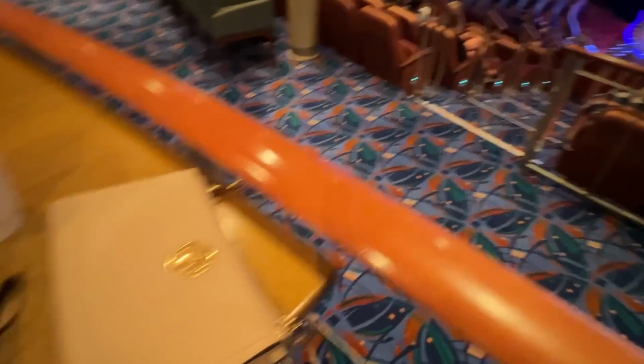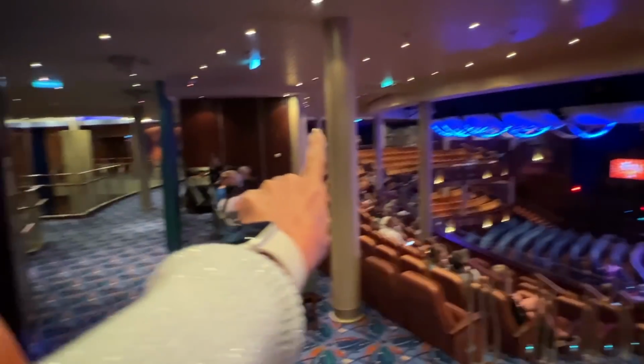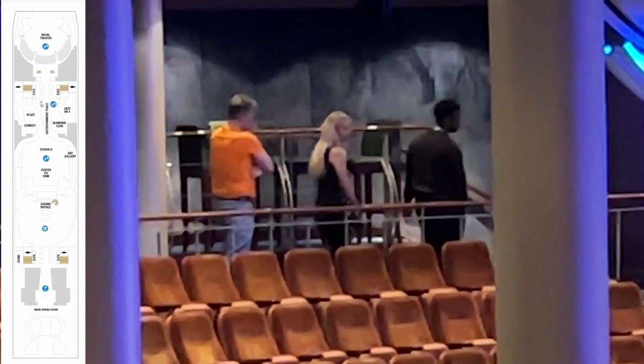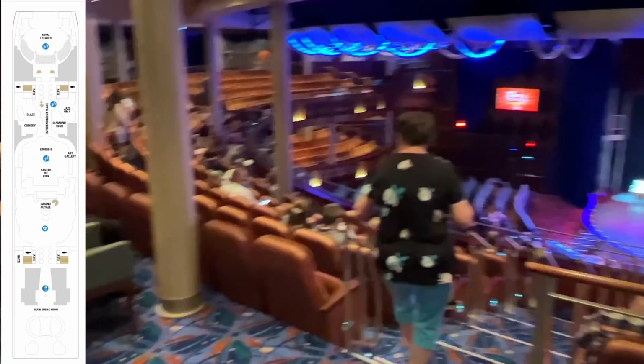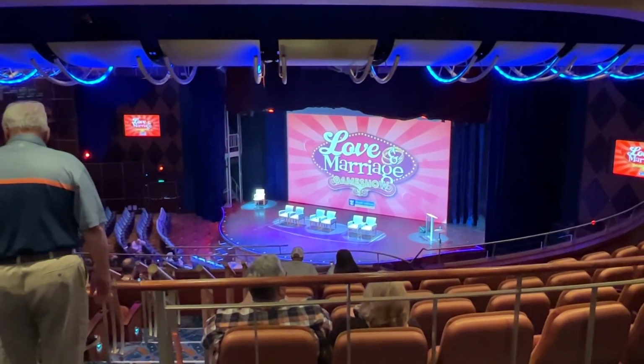So up here in these same spots as we were before, I just lost my shoe. Oh my goodness. So if you look over there, it's like a table and chairs. And at the top, it's a really great seat. Shh, don't tell anybody. It's our secret spot.